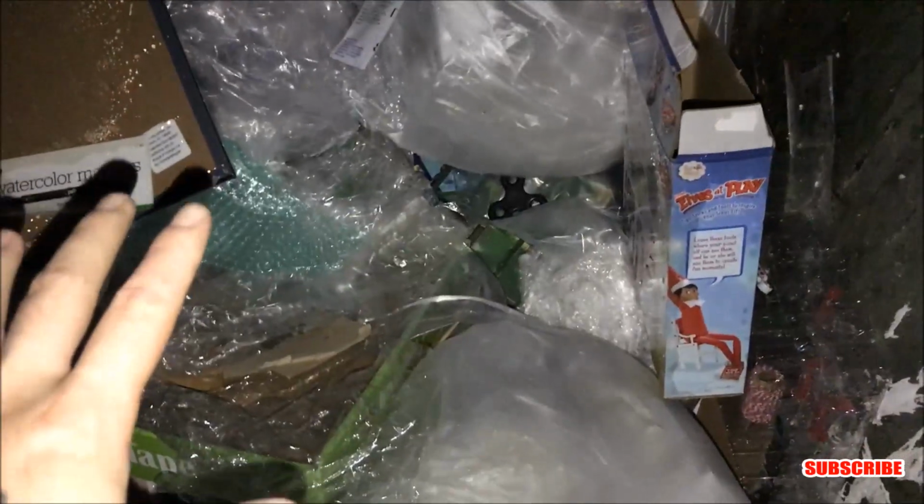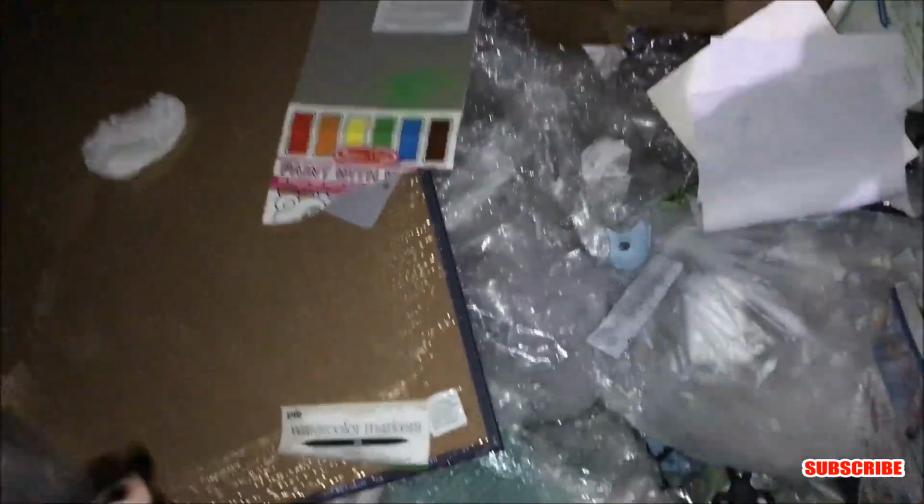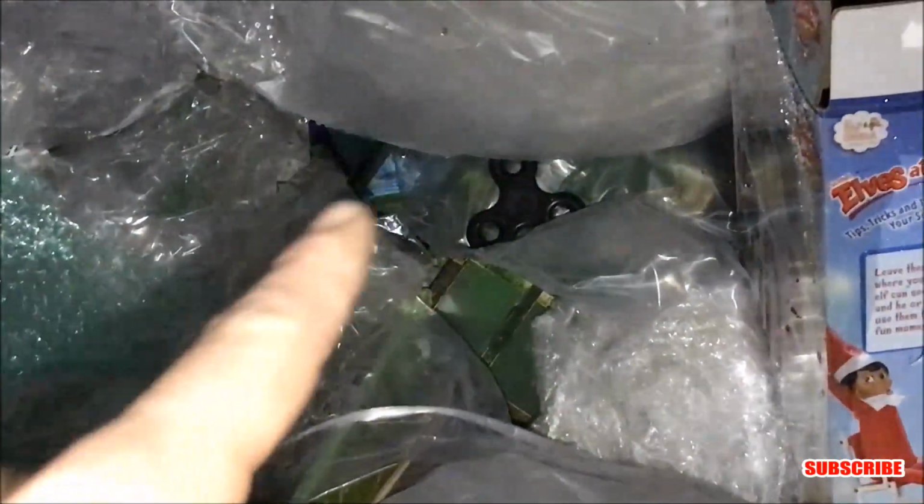But I figured I'd start off here, guys, because over here, they usually spray paint and destroy all this stuff. And this is like a craft store that we are at. I have found a couple fidget spinners in here before, guys. And check it out. I don't know if you guys can see it. Right there. There is a flipping fidget spinner in here.